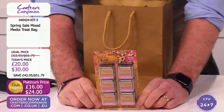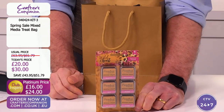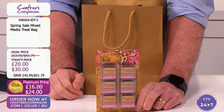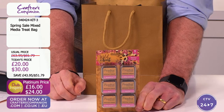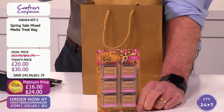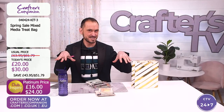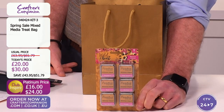Your shimmer ink pads from the Wild at Heart collection. So you've got your six juicy shimmer ink pads in those amazing colours. Raspberry. You've got the wild animal. Panther.